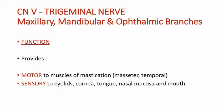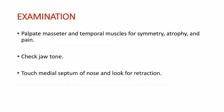Then cranial nerve 5, the trigeminal nerve, has 3 different branches: maxillary, mandibular and ophthalmic. It provides both motor and sensory functions: motor to the muscles of mastication and sensory to eyelids, cornea, tongue and nasal mucosa. Then how do we examine it?